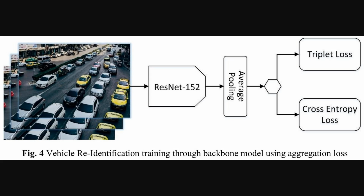Following the vehicle detection, Figure 4 illustrates how vehicle re-identification training is done. Cropped vehicle images are fed into the ResNet 152 model. Its output then goes through average pooling, a technique to summarize key visual features. This information helps calculate an aggregation loss, which combines two learning guides: triplet loss, teaching the model to group images of the same vehicle closer together than images of different vehicles, and cross-entropy loss, measuring how well the model predicts the correct vehicle identity. This process trains the ResNet 152 model to re-identify vehicles across cameras effectively.